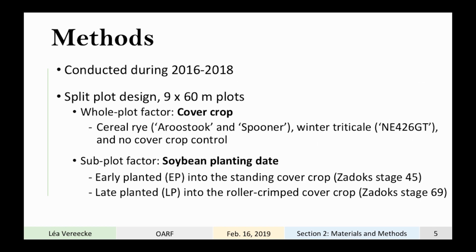We initiated the research in 2016 and had 2 harvests in 2017 and 2018. We use a split plot design, and our plots are 9 by 60 meters, which allows us to use farm scale equipment. The whole plot factor is the cover crop. We use 3 different cover crops, 2 varieties of rye and 1 variety of triticale. The 2 varieties of rye are Herbstruk and Spooner, and the triticale is NE426GT. And we always have a no cover control.